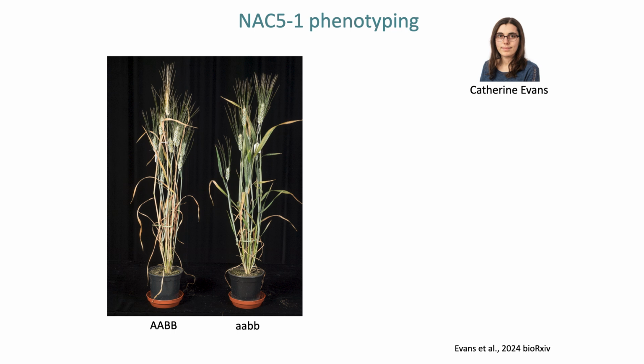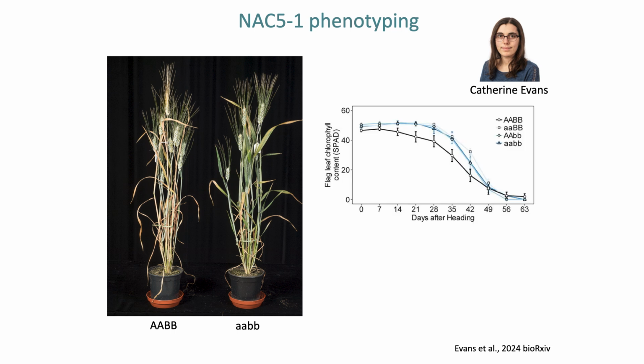When we knock out NAC5, we can see the plant stays green compared to its sibling that has a functional copy of NAC5. And we could quantify this again. So in this case, the mutants in blue have a higher amount of chlorophyll within the leaves. This is the green pigment. So that suggests that they're senescing slower.